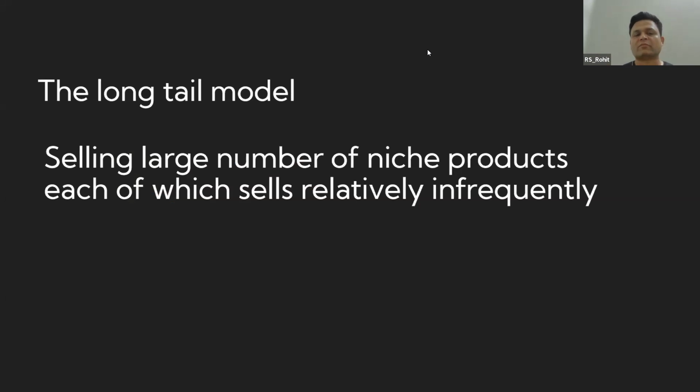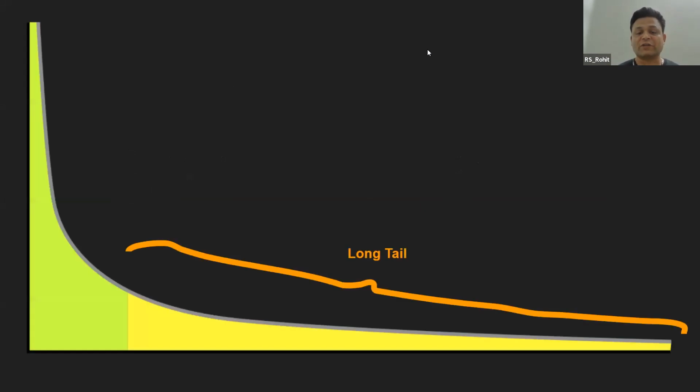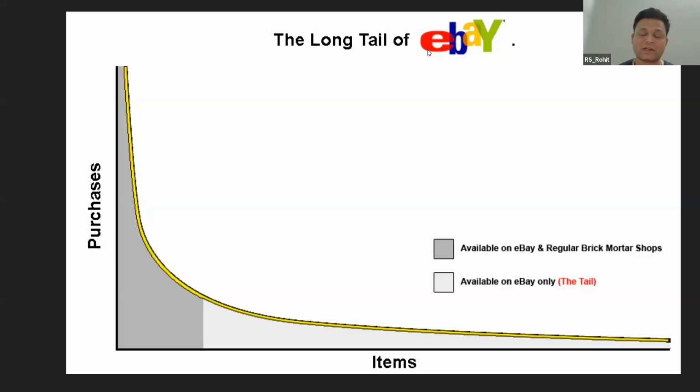So we will quickly look at some business models. One of them is the long tail business model, where you sell a large number of niche products. However, each of these niche products is sold infrequently. So this is how it should look. Anything comes to your mind? Let's see, eBay. Many times I look for something, I can't find it on Amazon, I go to eBay. eBay has a huge number of products that it sells. The products are not large in number individually, but you can find them. So that's a very good example of a long tail business model.